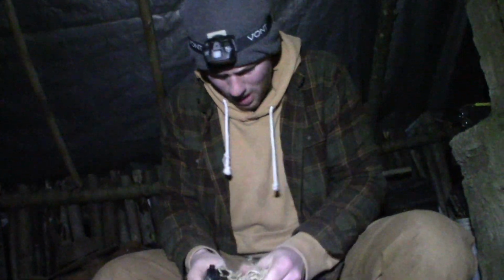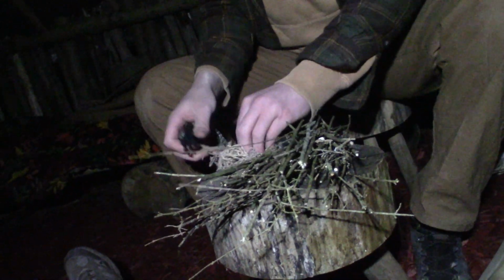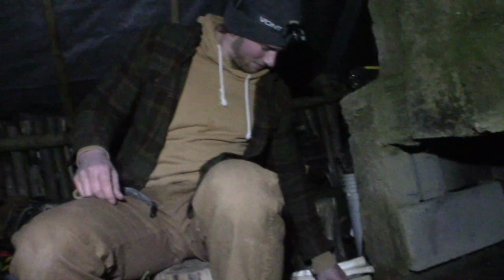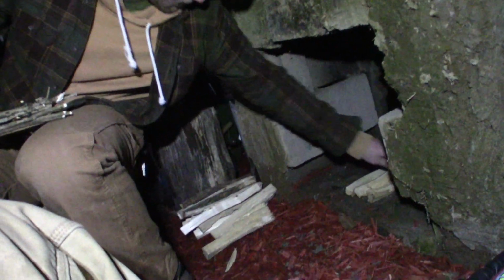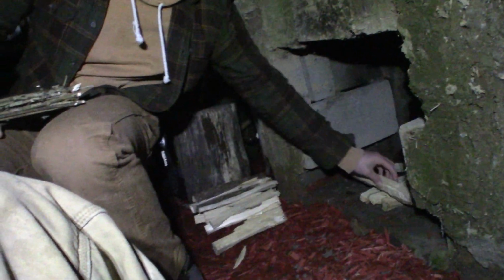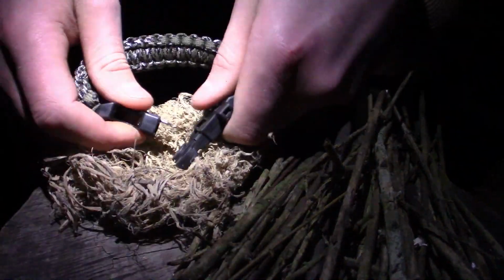Alright. Here's my bird's nest that I've been working on for a while. Let's get it. Oh, wait. I almost forgot. We need to build a little log cabin right here. Doesn't look like a cabin to me. Not yet. There you go. There we go, okay.